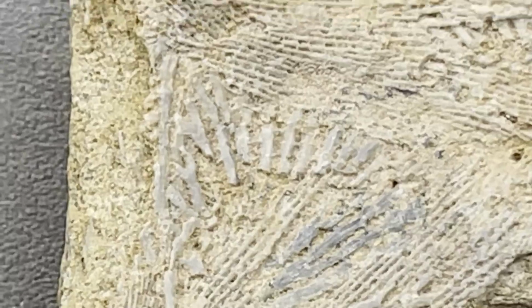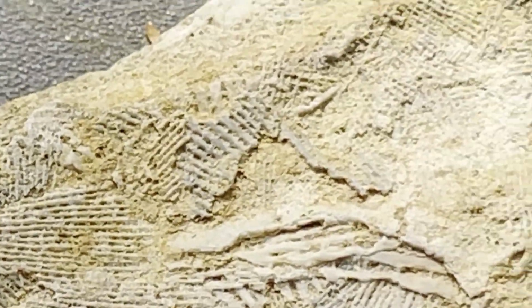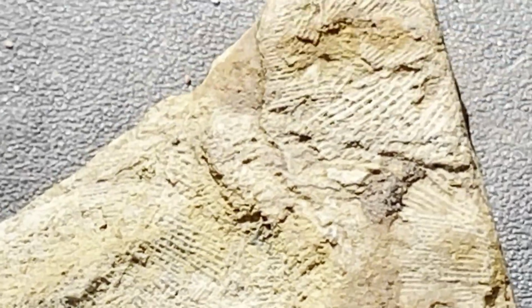Check out the fossilized crustaceans all over this piece right here. Almost like little skeletons. See that? Unbelievable. Hundreds and hundreds of years old.